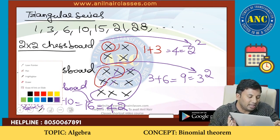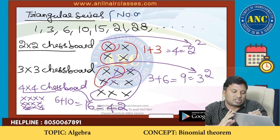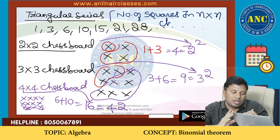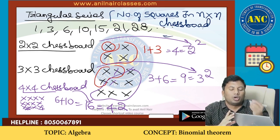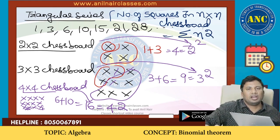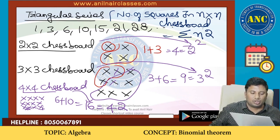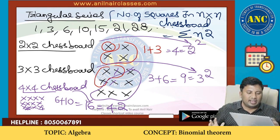Very, very important key point. Number of squares in an n into n chessboard. Total number, I require the summation. In 2 into 2, I got 2 squared. In 3 into 3, I got 3 squared. I hope the idea is clear.